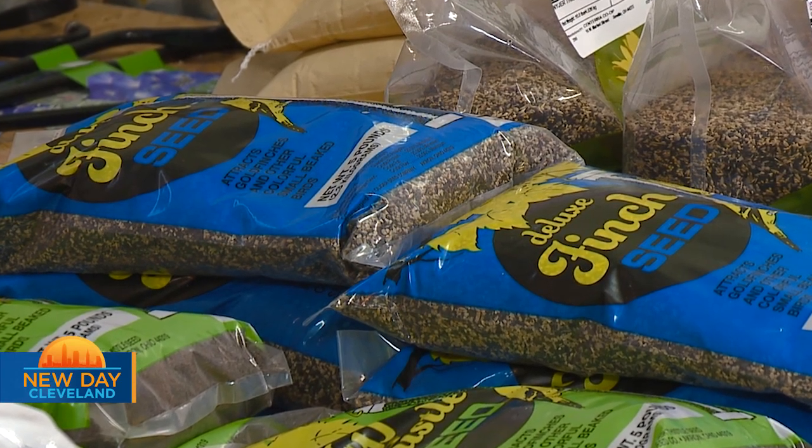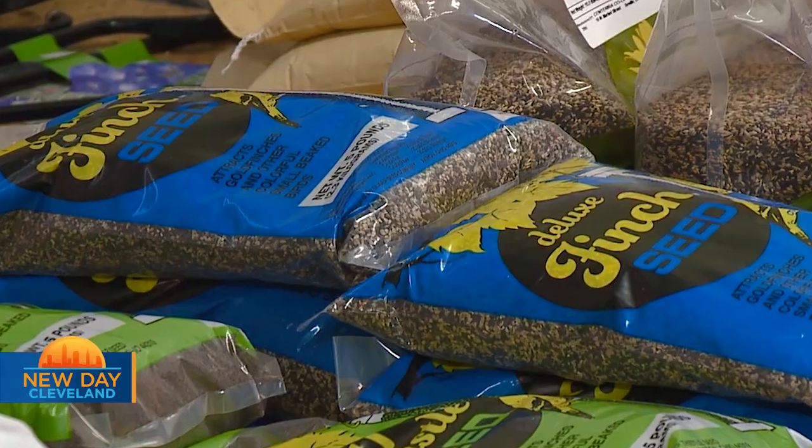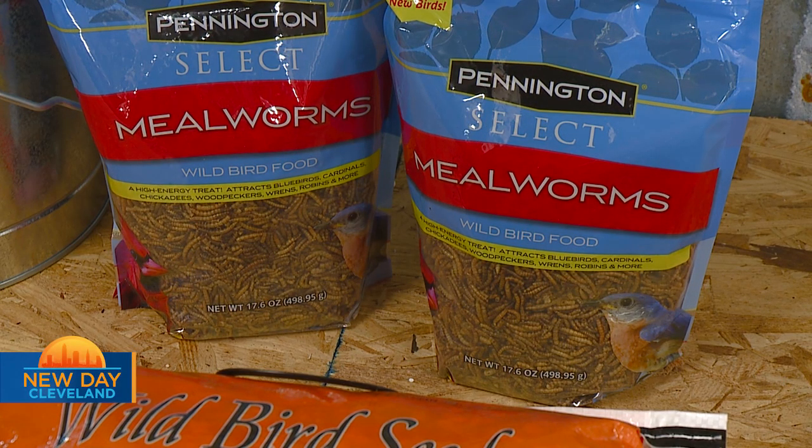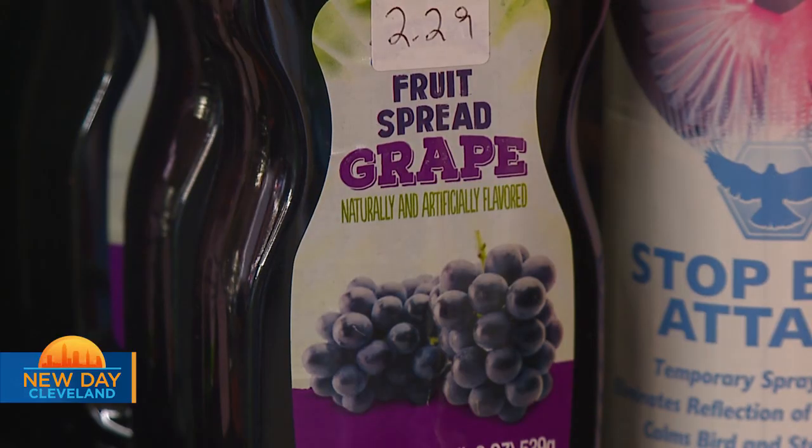We sell all kinds of seed. We got stuff as far as finch mix, squirrel-less mix that keeps squirrels off your feeder. We have that local chicken seed by Cedar Crest. We also carry mealworms for eastern bluebirds. We have suets and grape jelly for orioles.